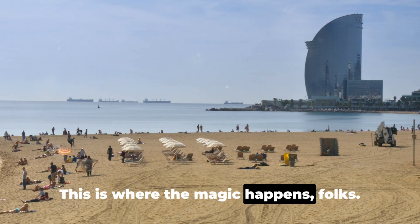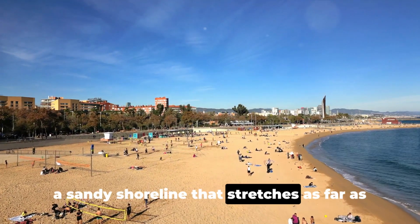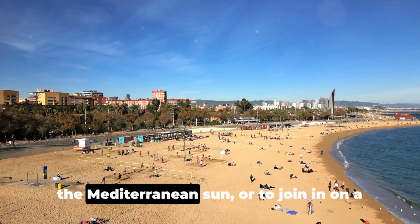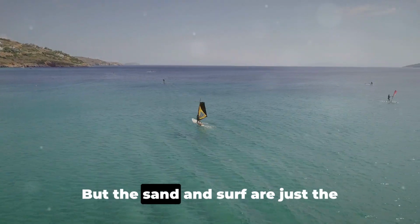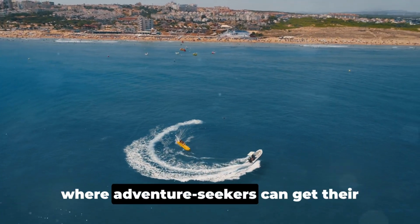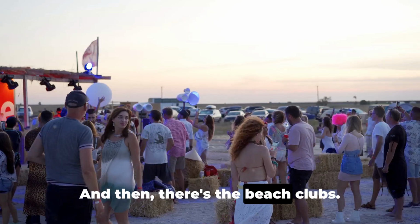This is where the magic happens, folks. Playa Denosa is the longest stretch of beach on the island of Ibiza, boasting a sandy shoreline that stretches as far as the eye can see. This expansive beach provides plenty of room to spread out your towel and soak up the Mediterranean sun, or to join in on a friendly beach volleyball game. But the sand and surf are just the beginning of what Playa Denosa has to offer. The beach is a hub for water sports, where adventure seekers can get their adrenaline pumping with activities like jet skiing, paddleboarding, and parasailing. And then, there's the beach clubs.